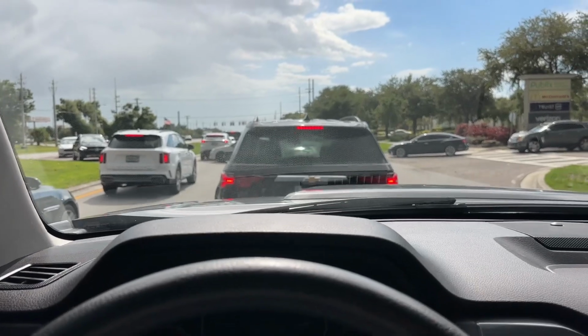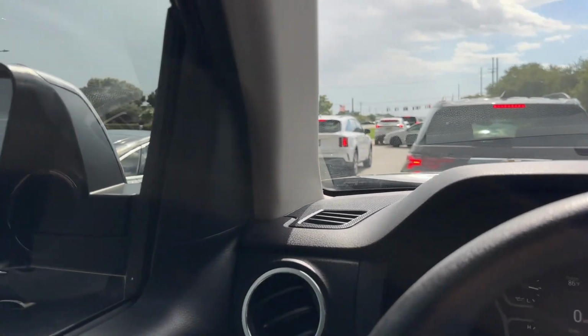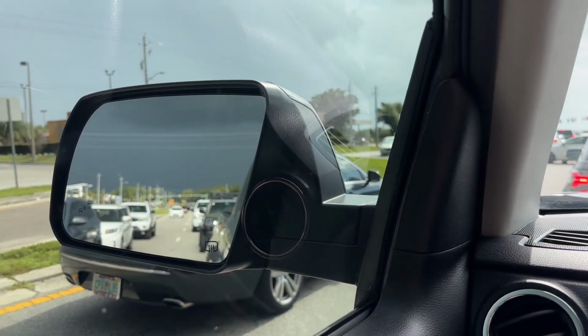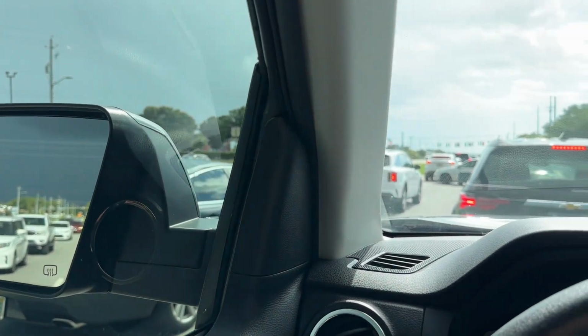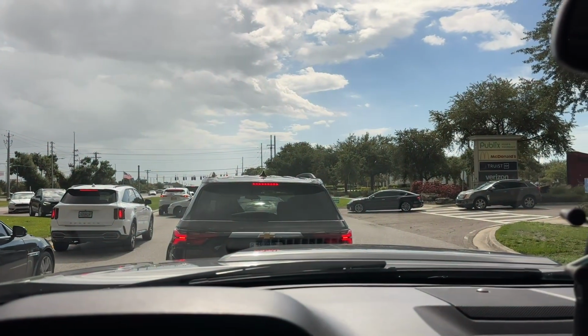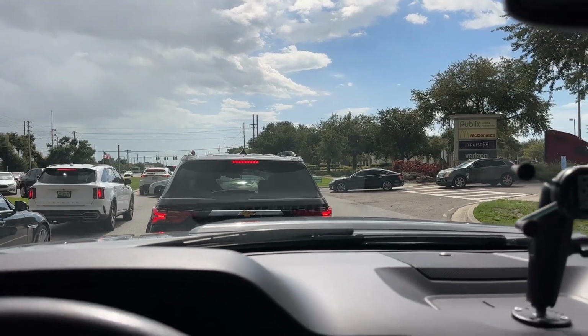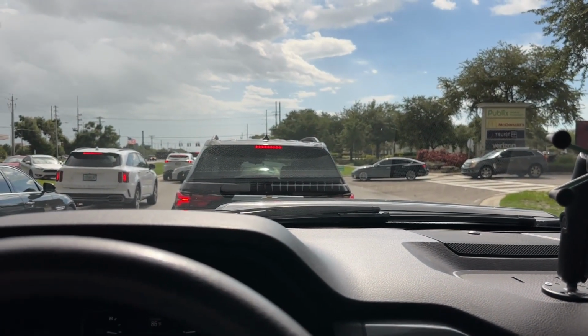We're just sitting here in traffic waiting like always, but a couple of fire trucks just went by and I looked in the mirror and the sky behind us is pitch black. It's crazy. But we're waiting our turn to get up to I-75 so we can head up northeast a little bit to Lakeland, Florida.